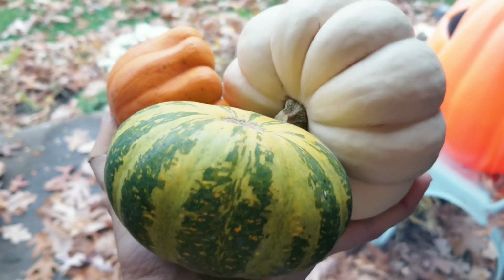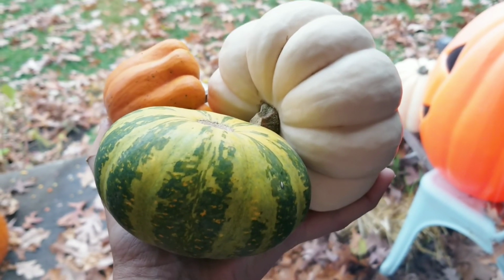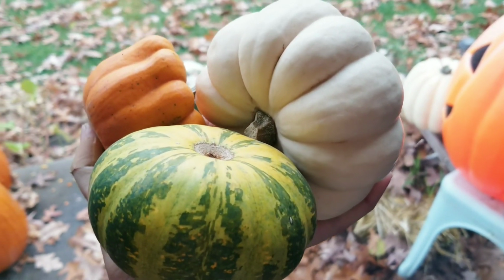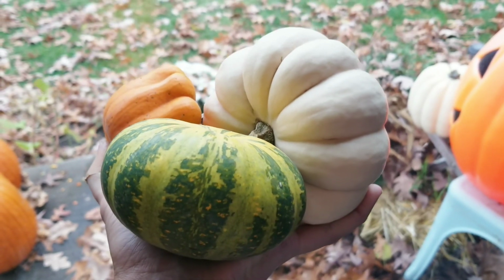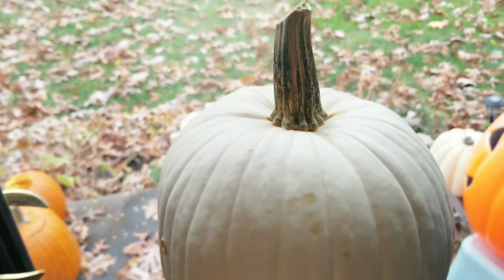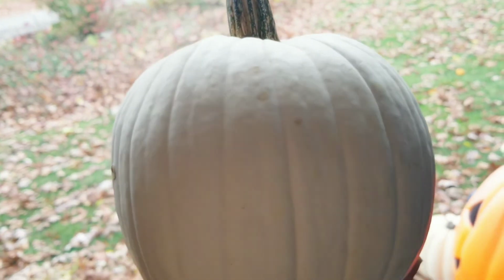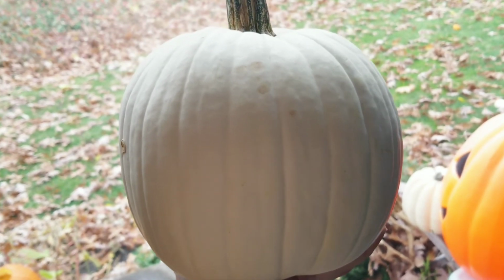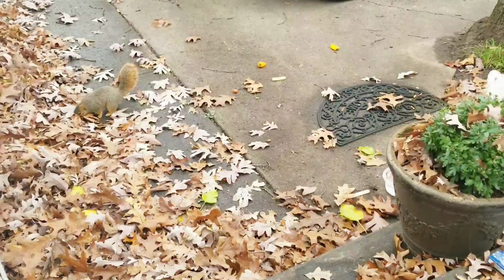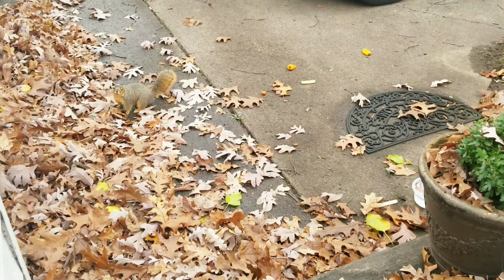So the first thing I did on this cozy Sunday, I went ahead and went around the house. I got all of the gourds and pumpkins that were still being used for decoration, and I put them outside for the squirrels. Pumpkins are a wonderful treat for squirrels and wildlife. They love the seeds. It's a great source of vitamin E. And as you can see, they are already quite excited, sniffing around and looking for some treats.